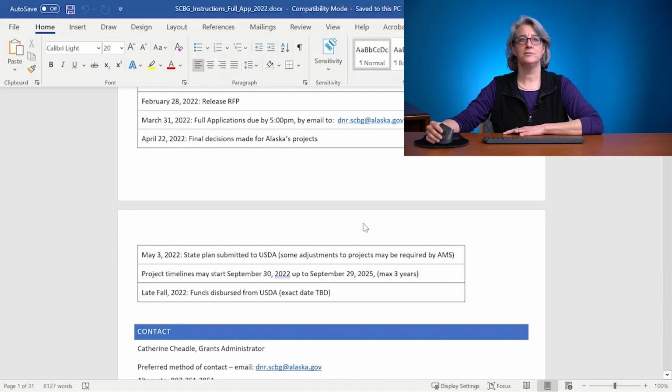March 31st at 5 p.m. We need full applications submitted to this website, dnr.scbg@alaska.gov, and that's the Specialty Crops email address. I'm checking that one all day, every day. So if you have any questions, you can certainly email that one, but the actual application is by attachment to that email address. Unlike other grant programs, specialty crops, just like previous years, that's how we're taking them.